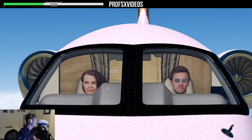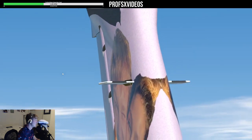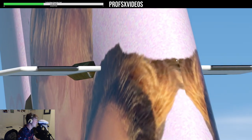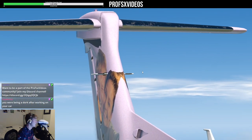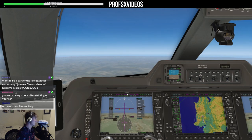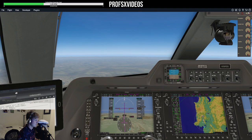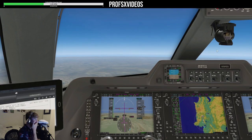That's me, and this is her. Doesn't it look alike? Look at that texturing job. Perfect. Perfectly aligned. Absolutely amazing. You were being a dork after working on your car. When? Ah, yeah, now I'm tracking.